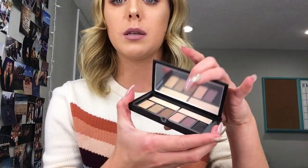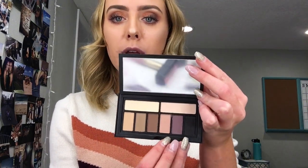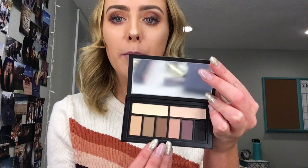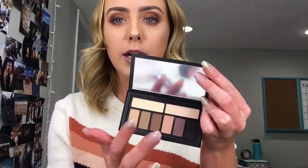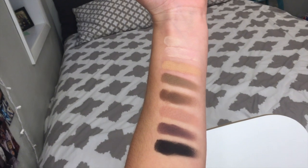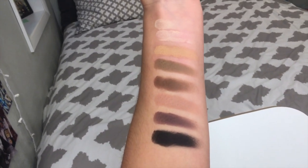I think these are some pretty good shades. You have some on the darker side. You have a black, a purplish, a neutral, a brown, a lighter brown, another neutral, and 2 more transition shades. So I'm going to swatch this real fast for you guys. 3, 2, 1. I'm just really, really loving these. They're very plain, and I'm kind of excited to get to use these.